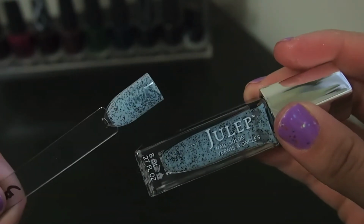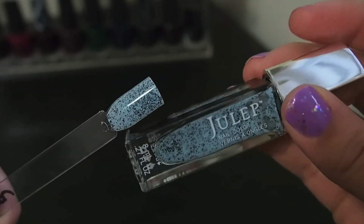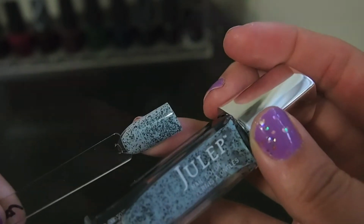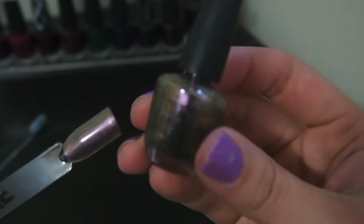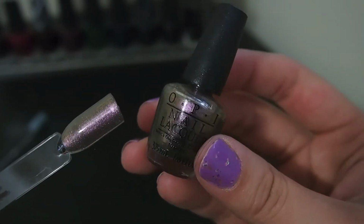This is Julep Emerson, and it's a light blue that's kind of sheer, but it has this black matte glitter in it, and it kind of just looks like a little robin's egg, which I think is really, really cool. This is just another one of 4 in the Morning, and this is Icing in Color. They're just minis because I bought the minis of that collection. This is another mini. It's in Permit Me to Speak, and it's from the Muppets Sheer collection.